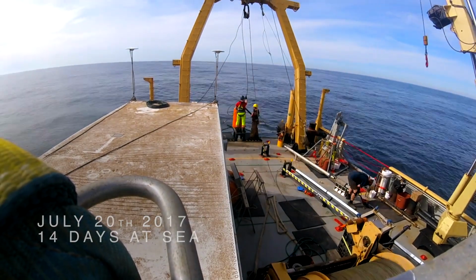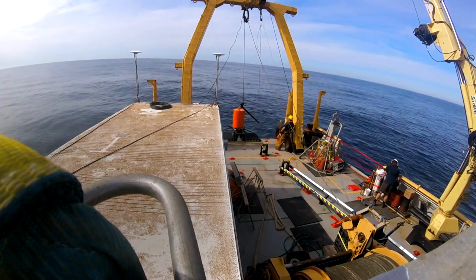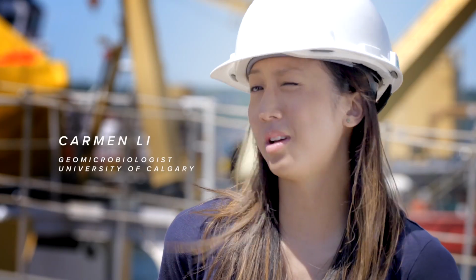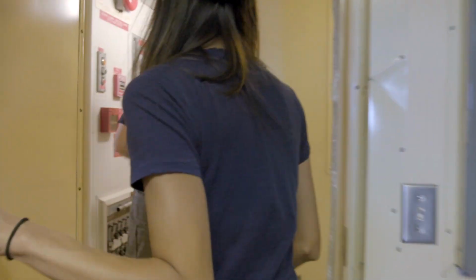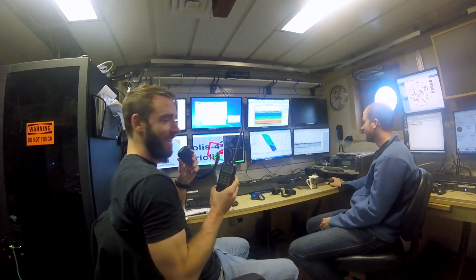The greater goal of this entire project is to de-risk offshore oil and gas explorations. Microbiology, geomicrobiology hasn't actually really been used for these purposes, and so from a microbiologist's standpoint, it's very exciting. We'll be able to identify these microbes in the surface and use them to infer a nearby oil and gas reservoir, thereby de-risking exploration.